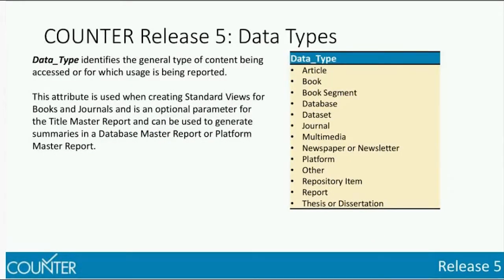The first one, which we call data type, identifies the general type of content being accessed and what is being reported. So an article, a book segment, and so on. One I would point out here that is going to be very useful, I think, is the newspaper data type. That was a problem in release 4. It was quite difficult. There wasn't really anything that worked particularly well with newspapers. So this will, I think, be a welcome addition.